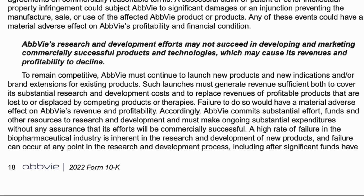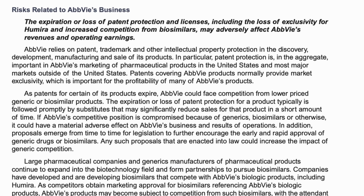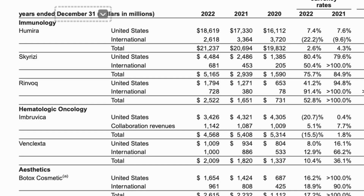Firstly, their R&D might go to waste if they're not able to discover new drug products. Secondly, they could lose their patents faster than expected, or competitors could create a better or cheaper alternative. There is a long list on their 10K reporting of all the peril of the pharmaceutical industry. Adding to these factors is an over-reliance on a single drug called Humira, which provides $21 billion in revenue for the company each and every single year, or just over a third of its total revenue. So protecting this income is critical for the firm.